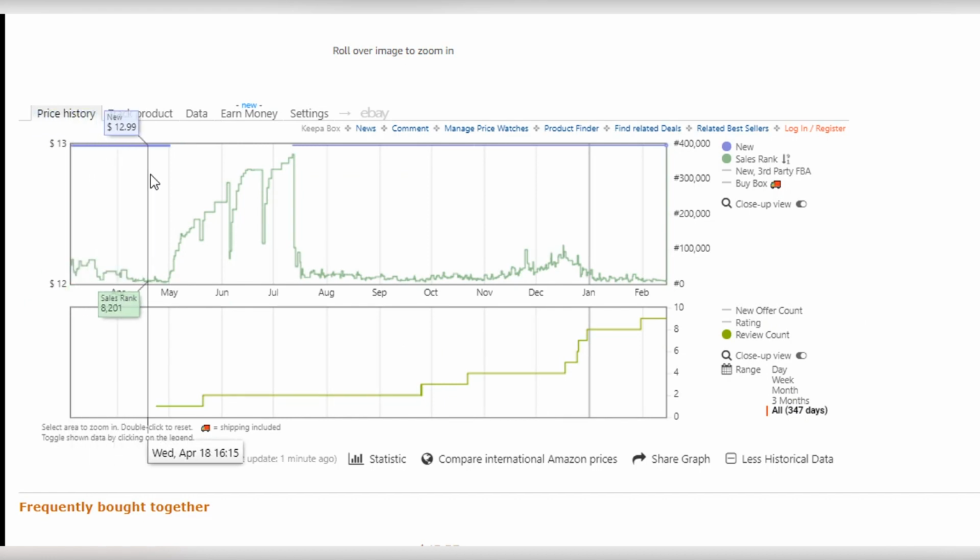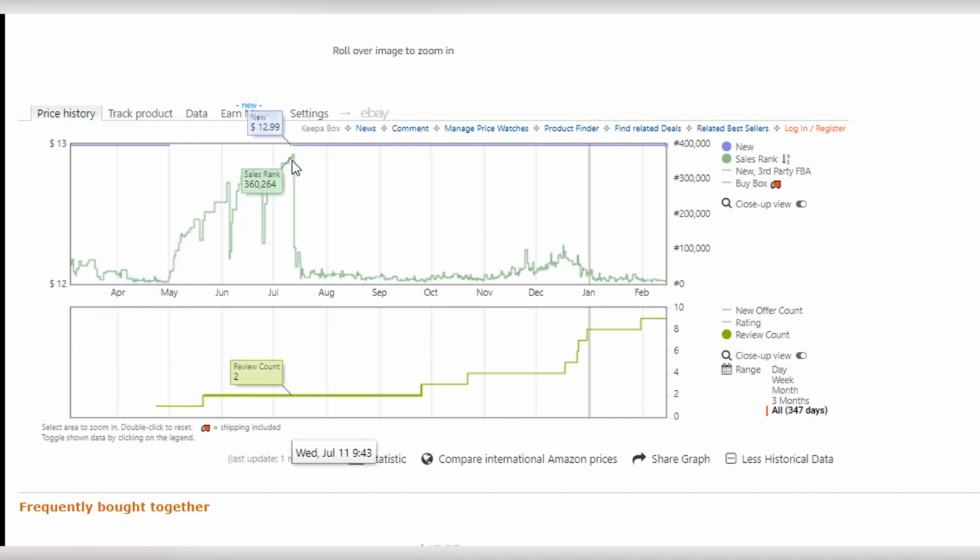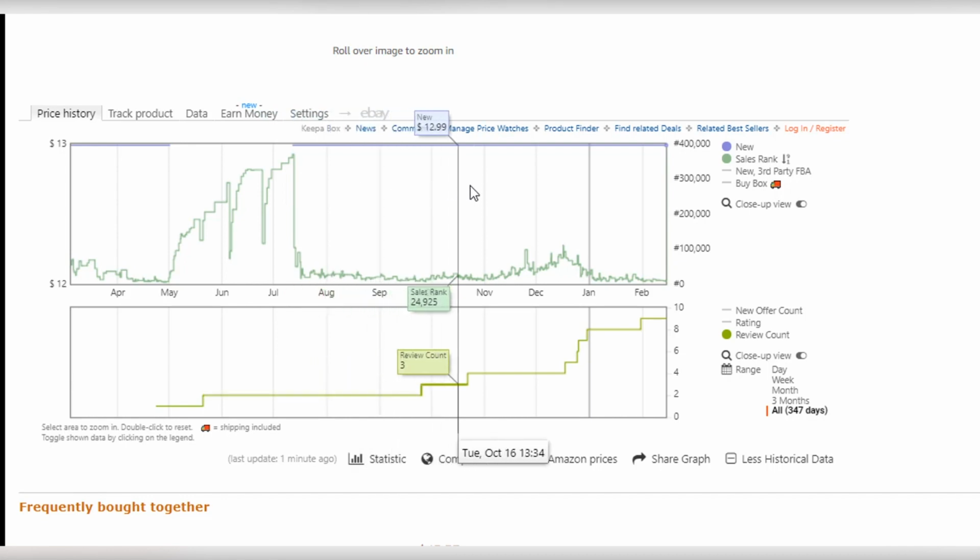36, 30, 40,000 BSR. That's not terrible. 9,000. That was probably his time that he tested the product. He only brought in a few, March 5th through the end of April. So looks like he had about 2 months worth selling at a decent BSR. Went out of stock. This is when he's reloading. Came back in. Never went out of stock again.